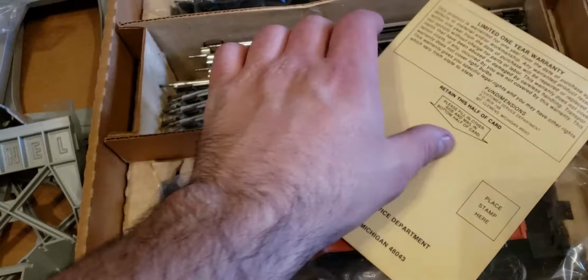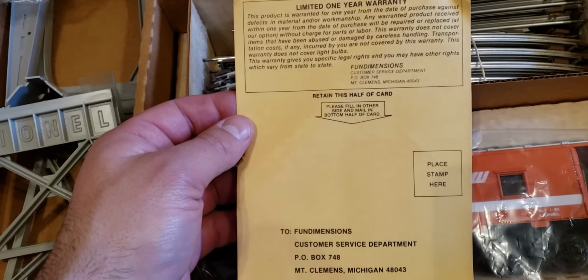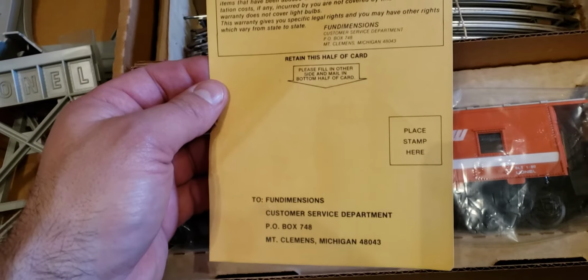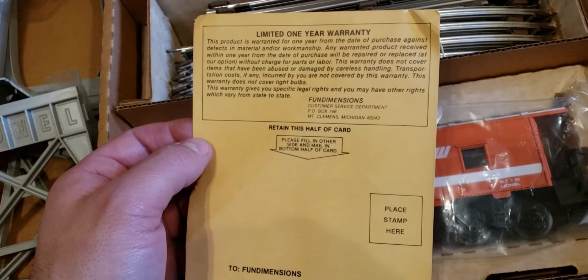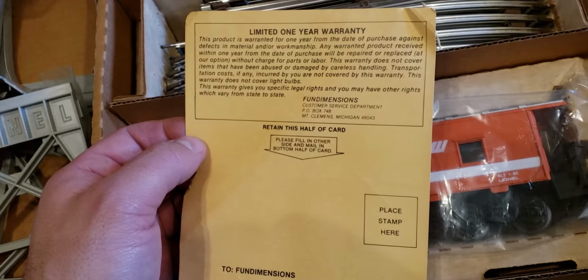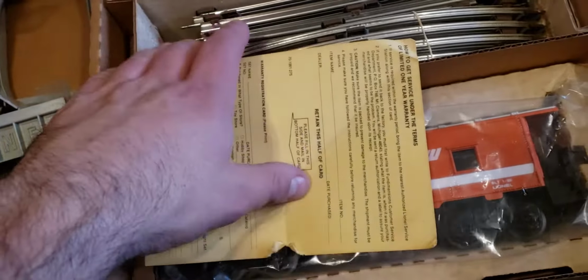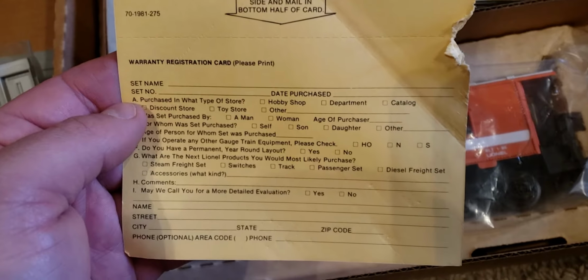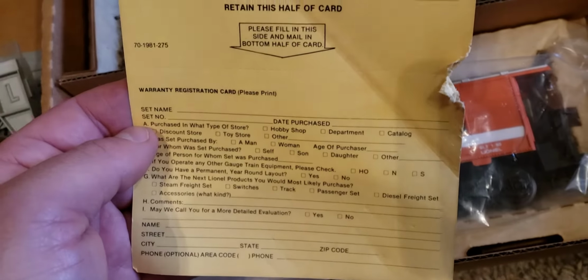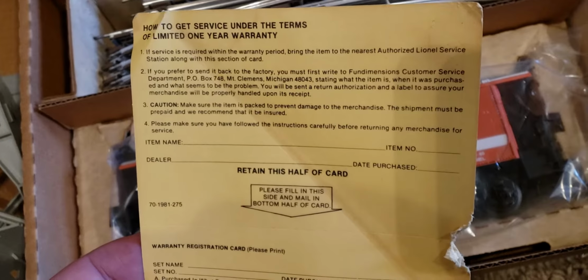Can't complain. Now here's the other. It's a limited 1-year warranty. So I wonder if that starts now, or did that start back in like 1981, right? That's funny. So Fun Dimensions Customer Service Department, Mount Clemens, Michigan, place stamp here. So warranty for 1 year from purchase, back when they had warranty cards. I guess some products still have them today. A lot of them you just register online. No place for an email address on this, surprisingly. So you retain one part of the card, you know.